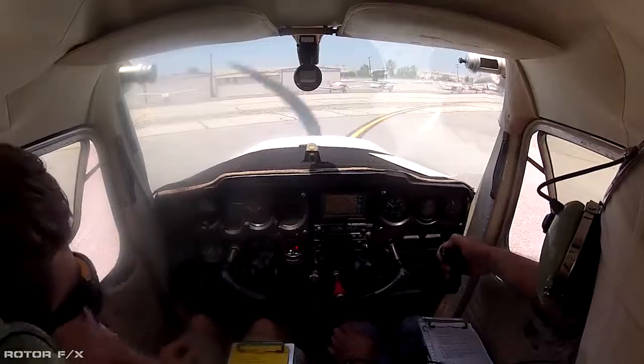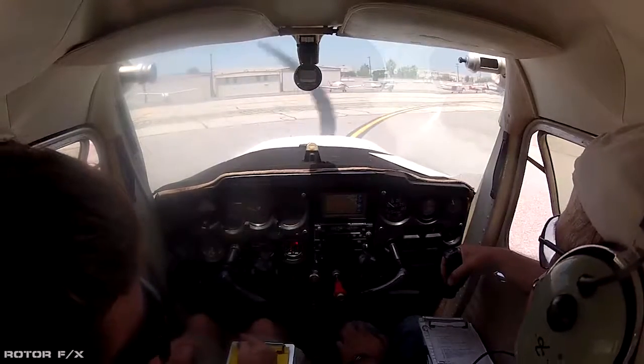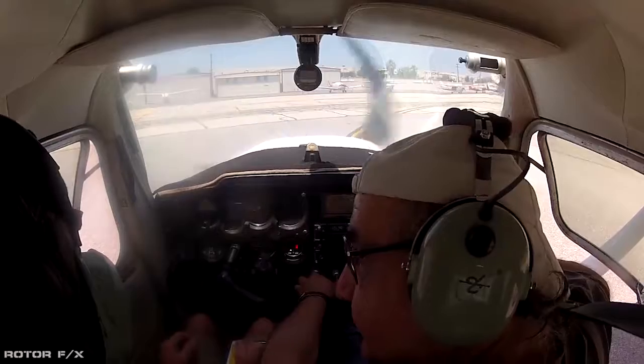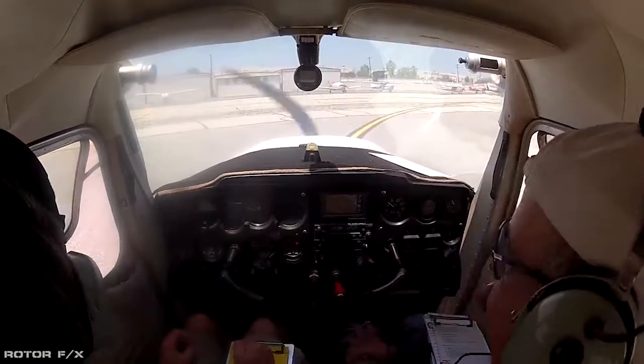Van Nuys ground, Cessna 61221, clear of runway 16 right at Golf, taxi to ROTOR F, please. Cessna 61221, Van Nuys ground, behind the citation off the left, taxi to ROTOR F via Alpha. Behind the citation, we'll taxi to ROTOR F via Alpha, 221.